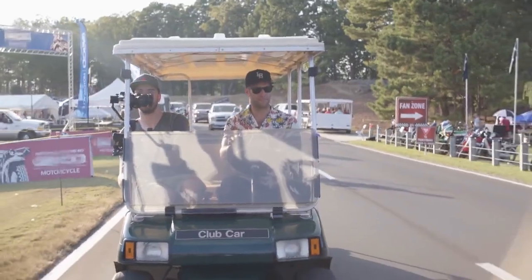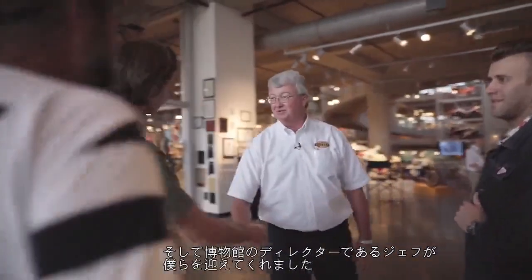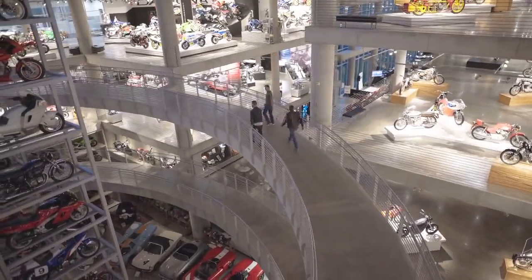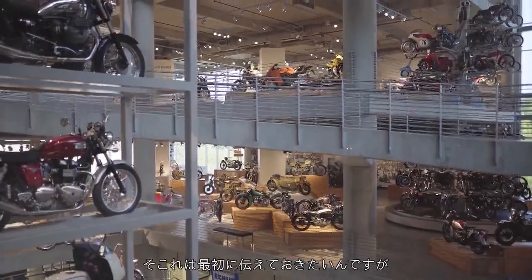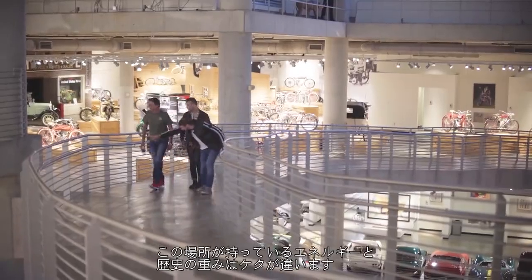It was such a cool space to walk into, and being greeted by Jeff, who is the director there at the museum. I gotta tell you, the feeling walking into this place, once you get past the threshold, you just start grinning like a little kid. The energy and the history inside of this place is pretty unreal. Let's go check it out.